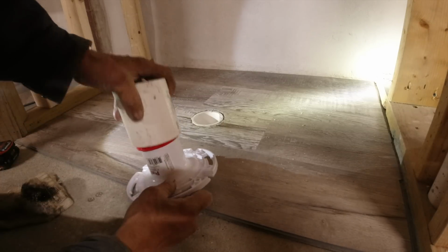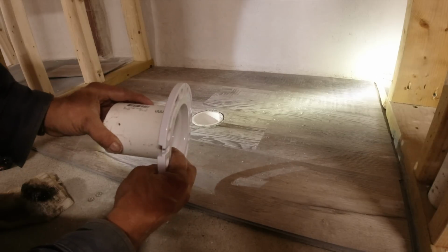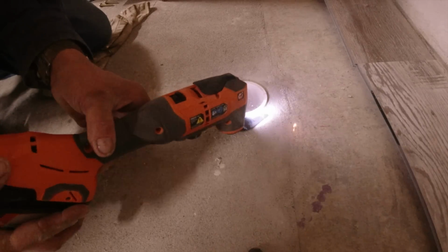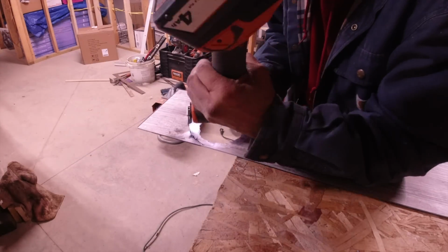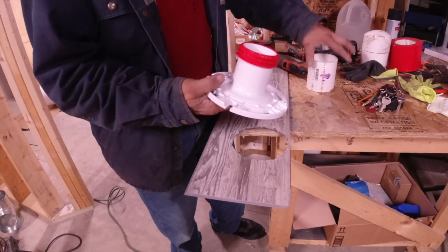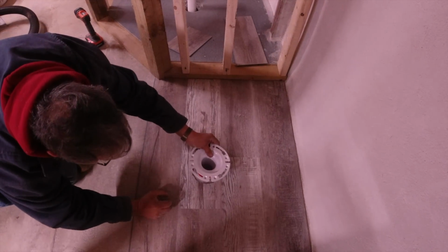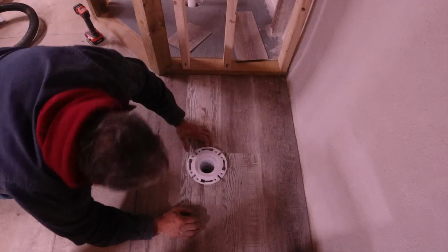So if this was to fit on a piece of 3-inch pipe, no matter what I do, it's not going to fit all the way flush because of the way it fits inside this pipe. There's like a little bit of a bevel here. So that goes flush. Good. So if our pipe is flush to the floor, it should be good. This will go in here. Still not quite flush, but better.